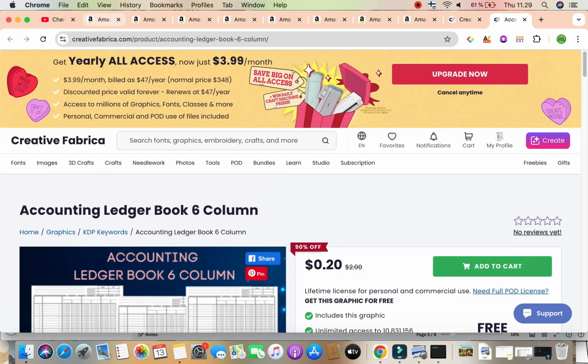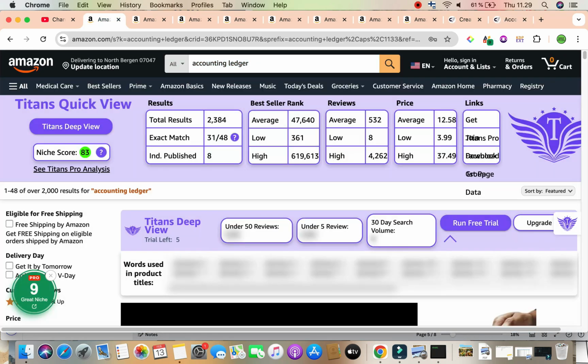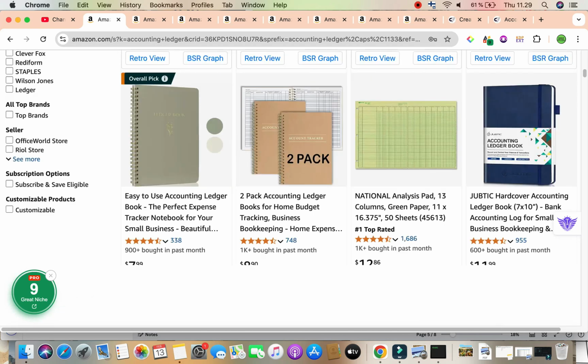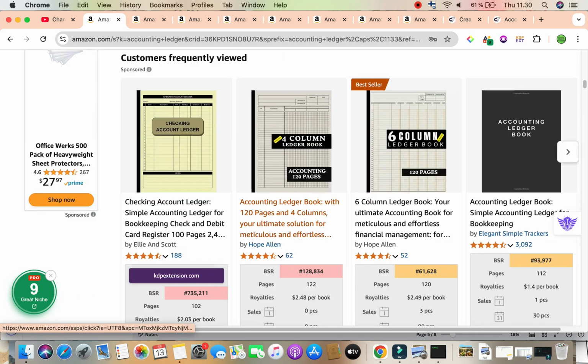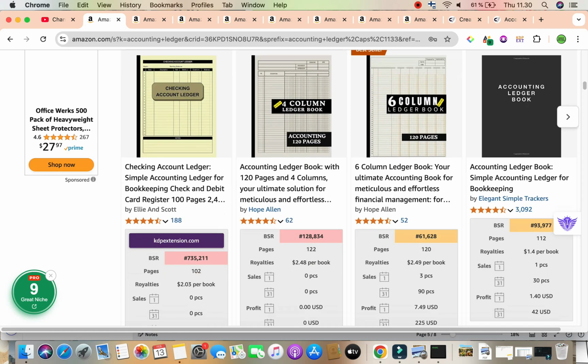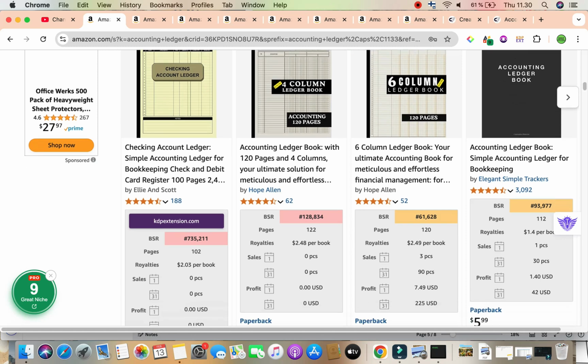So that was the first keyword for the day, accounting ledger, and it has some fabulous results right over here with really good rates, such as this one. This one has a bestseller rank of 128. This one was the bestseller rank under 100,000, sitting at 61,628. Now approximately it is selling around 90 copies per month, generating around $225 on a monthly basis.